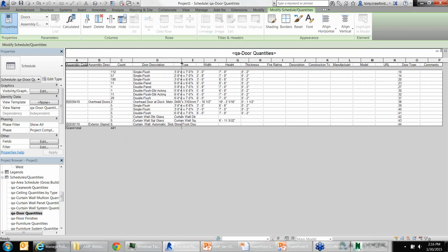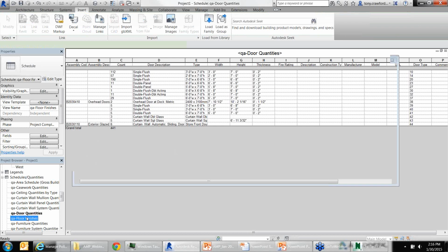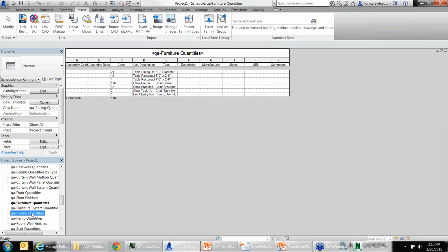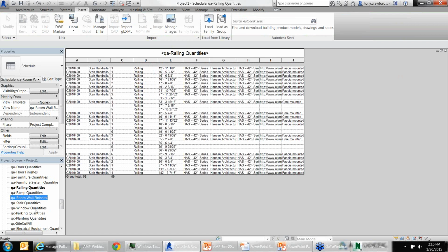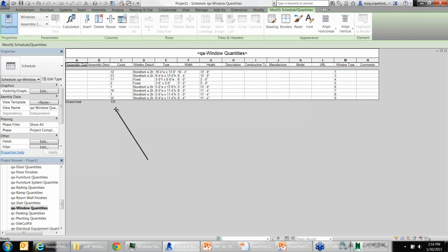I had a file set up. I did go in and check the checkbox. That's all I did, open up some of these schedules and check the checkbox, and that's the only thing I changed in that template. Floor finishes, furniture quantities, furniture system quantities. I don't think there's much of that. Railings, ramps, rooms, stairs, windows. Windows is the last one. There are 131 windows in this building.